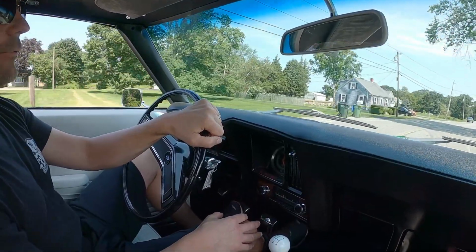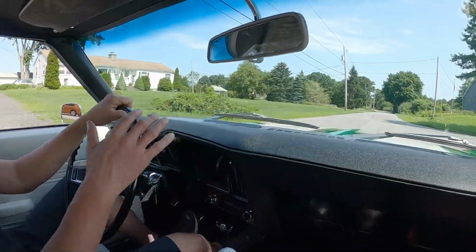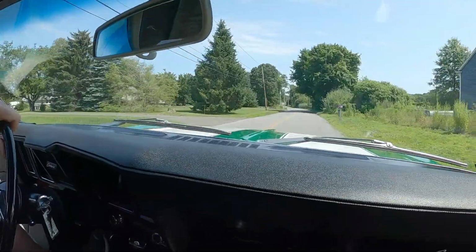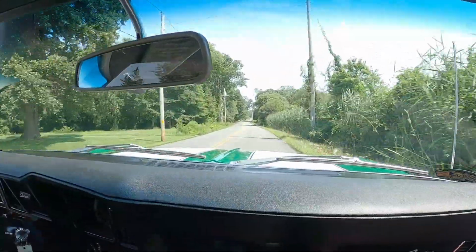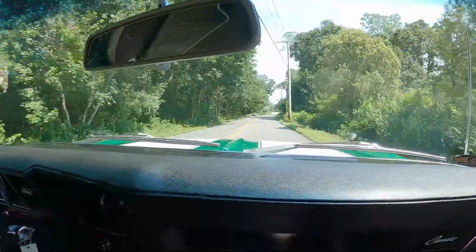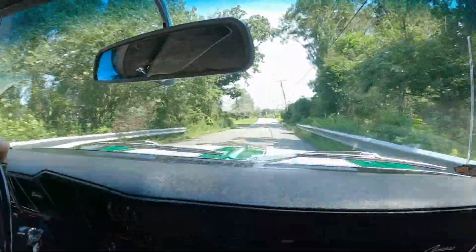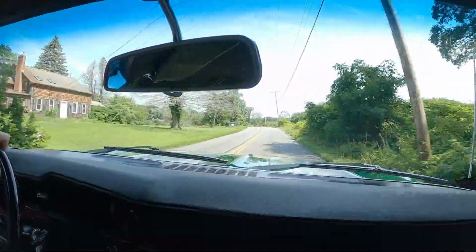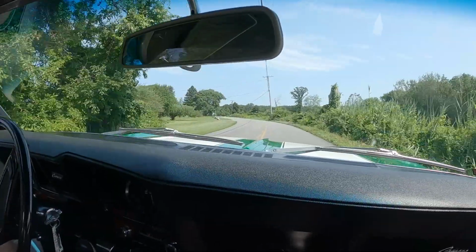I'm barely on the gas right now. We're going about 40 miles an hour. This is a little bit of a residential area here, so I have to be a little bit careful. But this is a nice windy road. A lot of curves and bends. Right now I'm in third gear. I'll go ahead and I'll downshift it to second. See how nice that transmission downshifts.